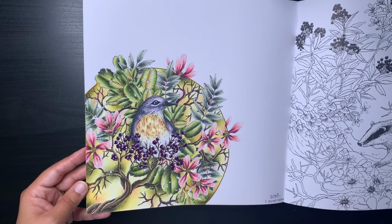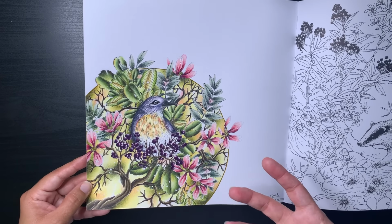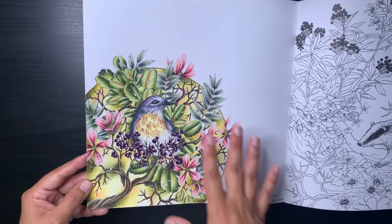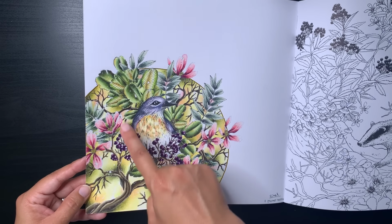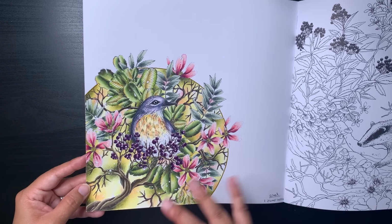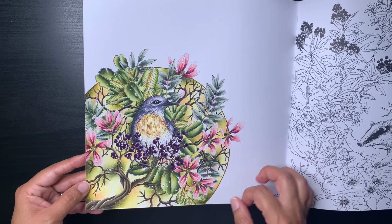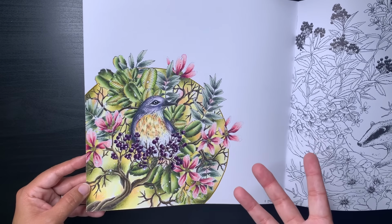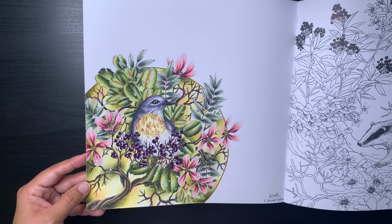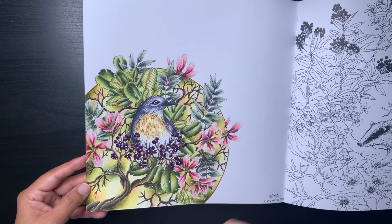I just thought I wanted to do a yellowish background, and I did an all pencil sort of blurry background, and I love how that turned out with the little hints of green and pink. I really enjoyed doing the background. I don't usually do pencil backgrounds that often. And then I just liked coloring everything else, doing the Uni Posca paint pen work. And I just love how my pencils, the Albrecht Dürer pencils I used, worked.